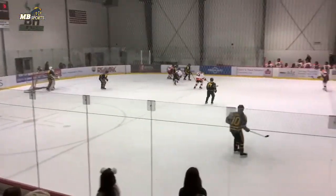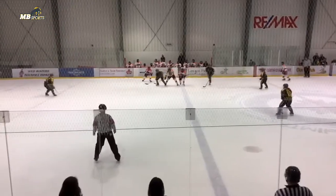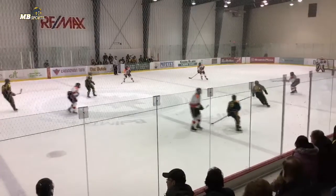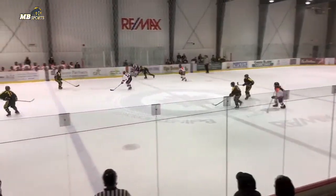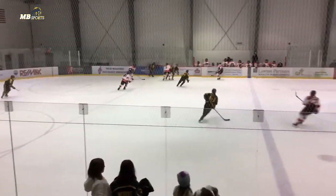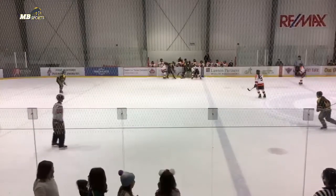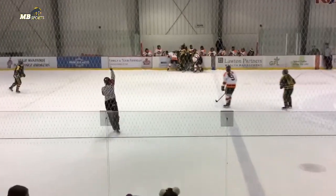Collecting the puck in their own zone is Miswigun, stepping the puck over the blue line, carrying it, getting a bit of a hold up there at the blue line by the Ridley Tigers. Ridley looking across ice, finally getting some collective gasp as they have 3.5 minutes to go with all sorts of fatigue running against them. But again, Balmoral Hall is kind of in the same boat here. They've both played quite some time.